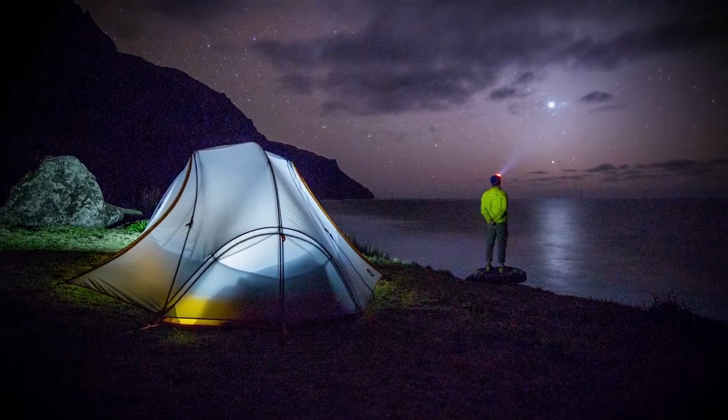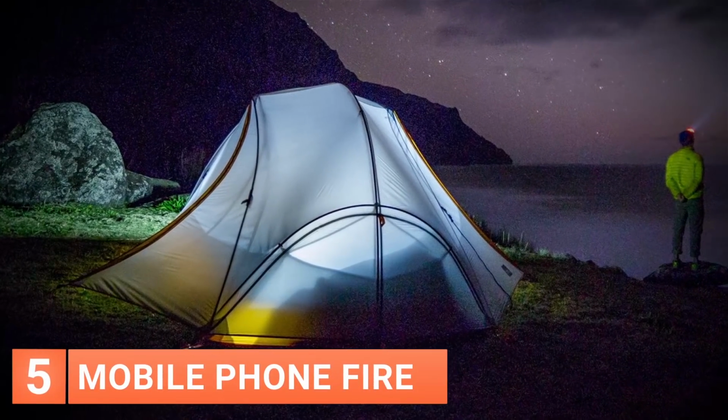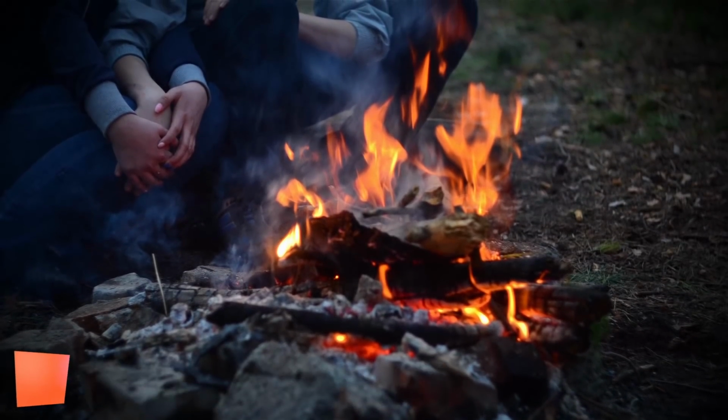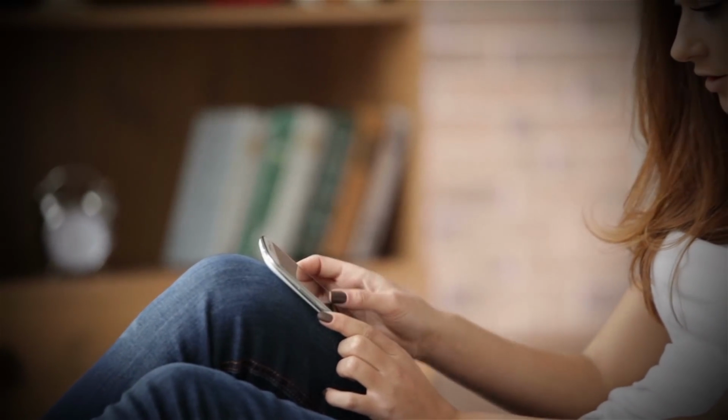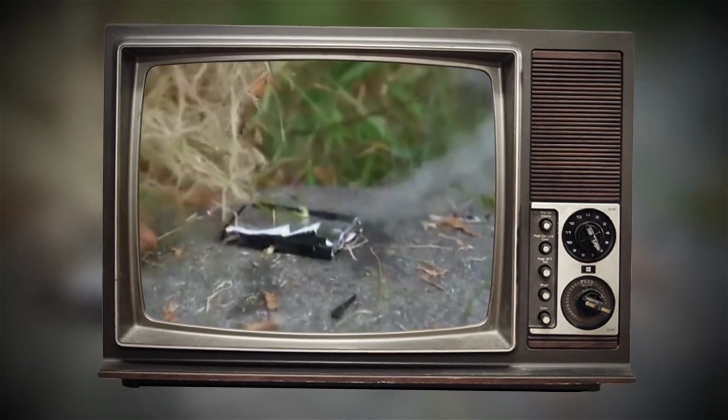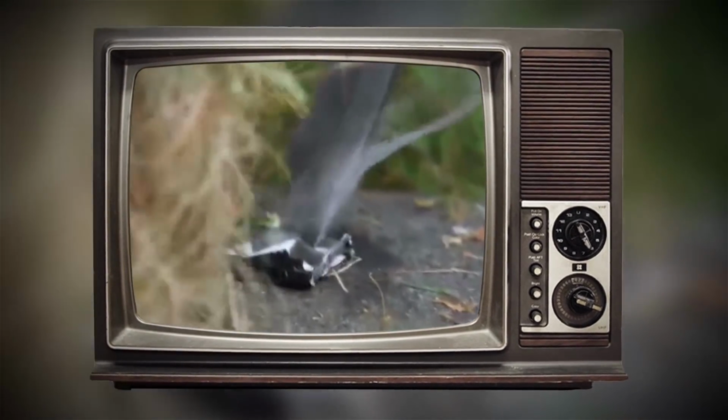Getting lost when you're out camping can ultimately create a fight for survival, so staying warm is crucial when it comes to surviving the cold, harsh night. Chances are you'll be carrying a mobile phone with you. Providing it's a case of emergency, you can use your mobile phone to create a makeshift fire.